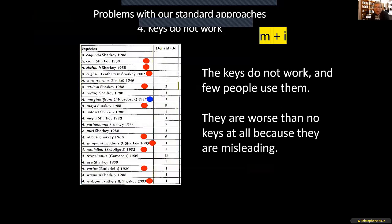The next problem I'm going to talk about is keys in these very species-rich groups of Ichneumonoidea. Even if species concepts were correct, keys do not work for these groups. There are very few revisions of hyperdiverse genera of ichneumonids. And over the next 2 slides, we will investigate 2 of these. Both are large revisions of neotropical ichneumonids. The first of these is my PhD thesis that was published in 1988.